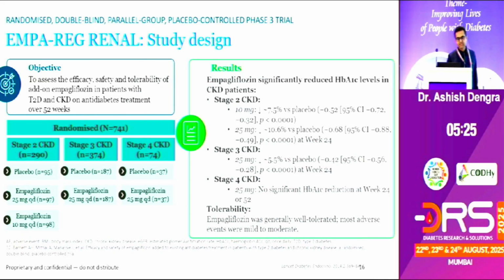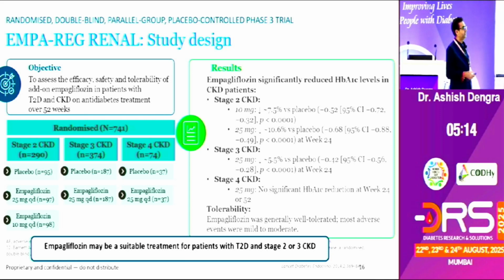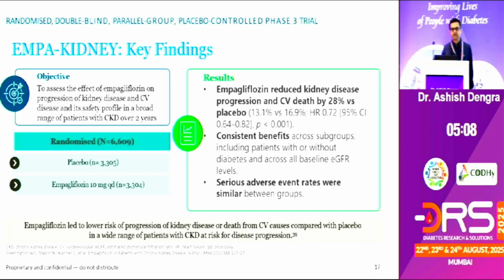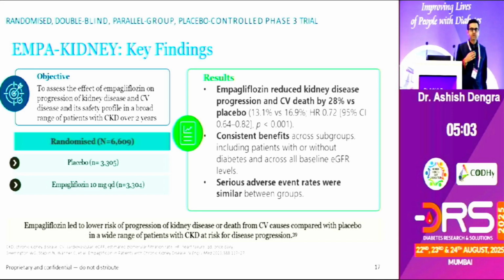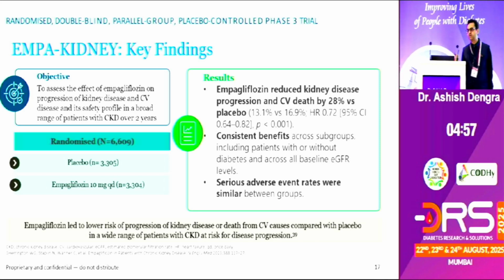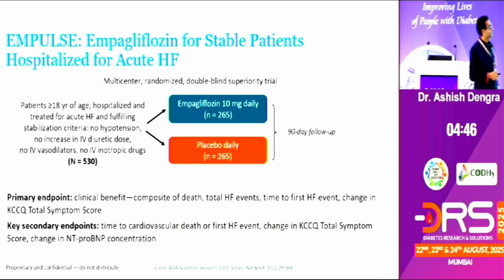Then the EMPA-REG RENAL study has again shown, whether it is in stage 2, 3 or 4, positive benefits. EMPA may be a suitable treatment for patients with type 2 diabetes and stage 2 or 3 CKD, preventing future reduction in the eGFR. So the EMPA-KIDNEY key findings: empagliflozin led to lower risk of progression of kidney disease or death due to CV causes compared with placebo in a wide range of patients with CKD at risk of disease progression. So it is helping to prevent future complications and progression of kidney disease.